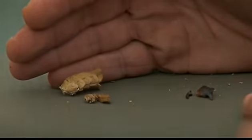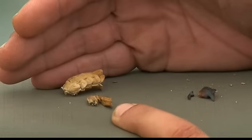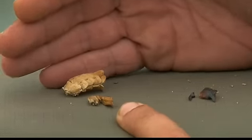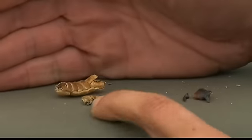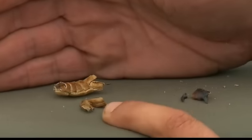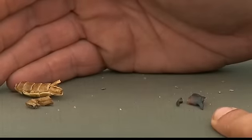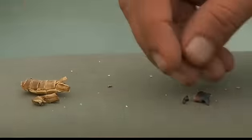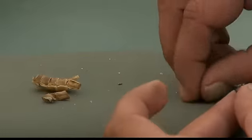Now, this, I think, actually goes together. This is from Opistophthalmus glabrifrons, the shiny burrowing scorpion. That is the main part of the body, and that is one of the arms that holds the pedipalps, or pincers. Now, my scorpion's a bit rusty. This is from the bark scorpion, and that is one part of his claw.